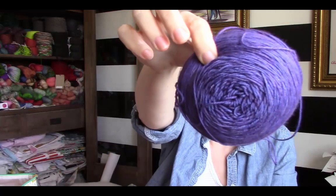And then I plan to do a solid border with this purple. He does a solid black stripe and I just wanted to do a purple. It's not like a lace border. It's still just the garter stitch repeat, but I really liked how he ended it with like a chunk of color, so I want to do the same with this purple.